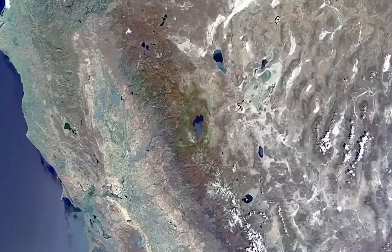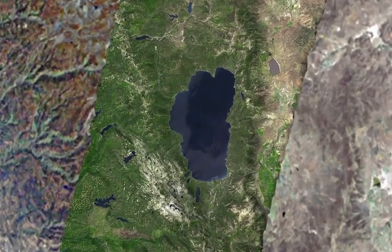Our friends at NASA have some great pictures of Lake Tahoe looking back from space.